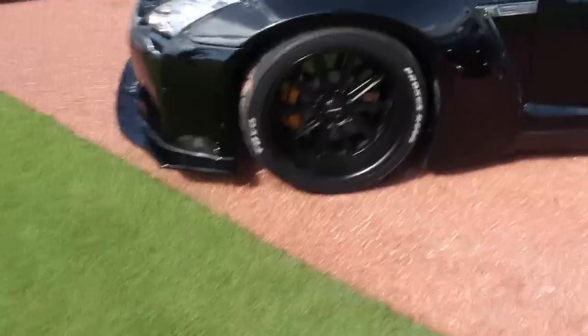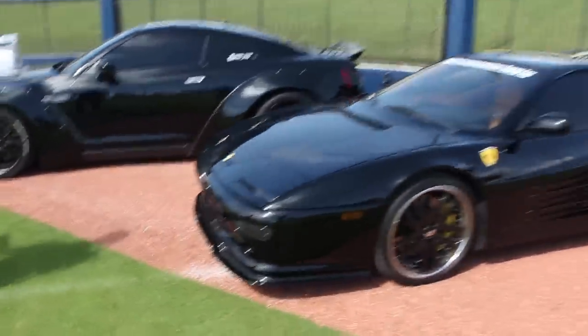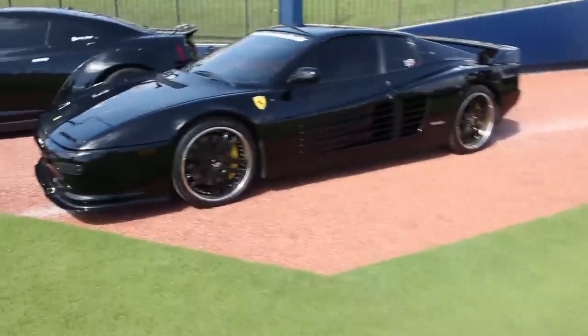I don't like these wheels. What y'all think about those? I don't like those wheels at all. I think he could have chose better wheels with all that money he got. Even this guy. He got the 4Gs on a Rari. I don't like that.